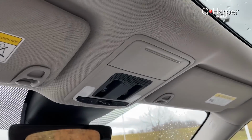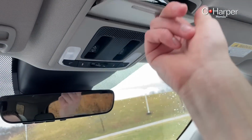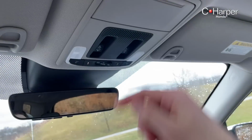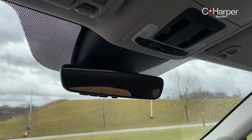Let's take a look up top. We have our sunglass holder and our rear view privacy mirror. If you're going to look at children in car seats, it's great to have. And we have our controls for our panoramic sunroof and our LED lights.